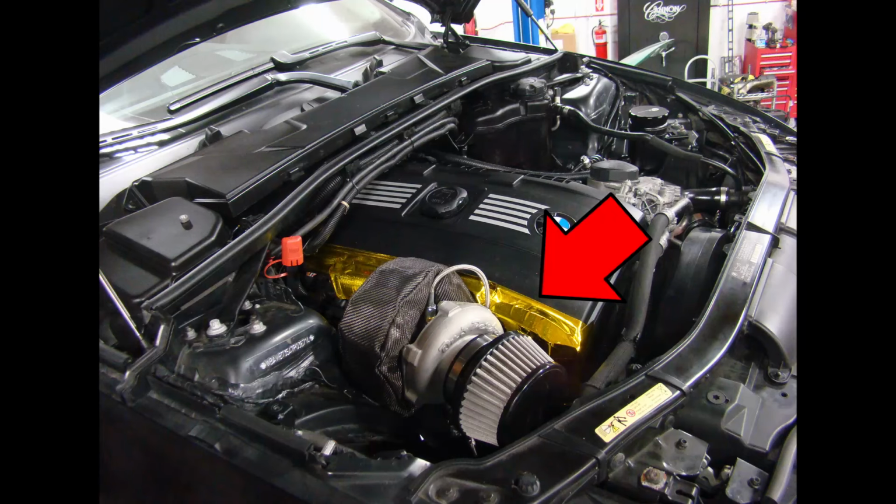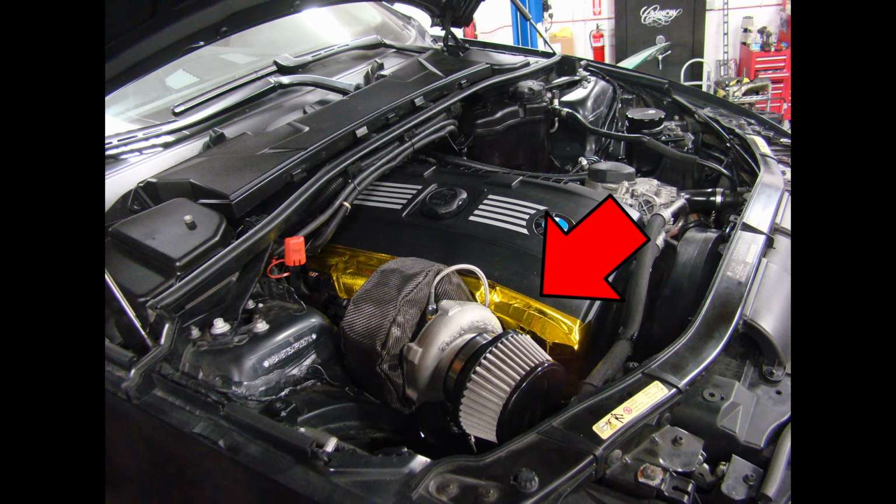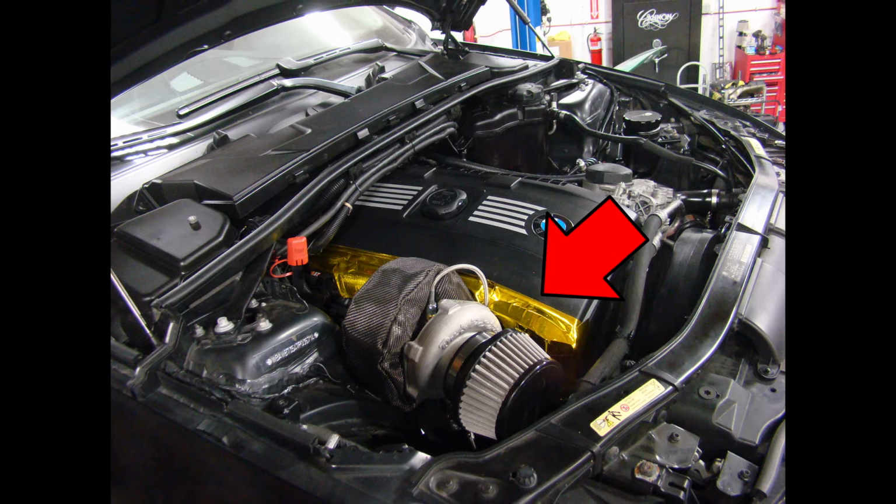Also, all that heat is dissipated up top next to all that beautiful BMW plastic, which can also be an issue. Of course, there are workarounds for, let's say, the heat management stuff. I've seen people just wrap this heat material around certain plastic portions of the engine bay, which I guess helps with that.